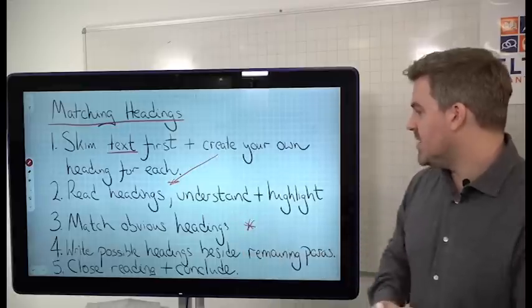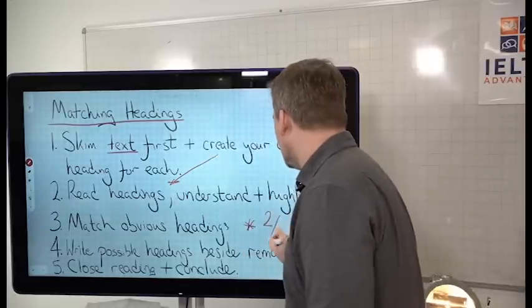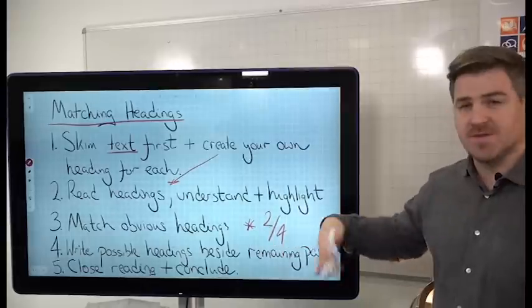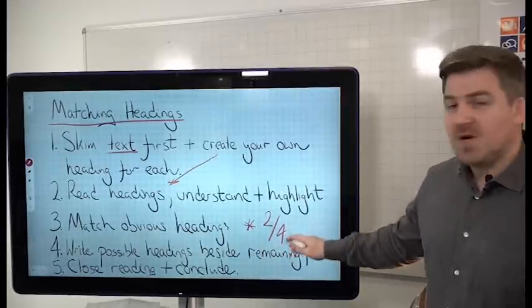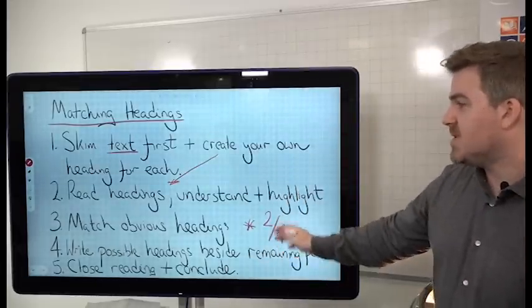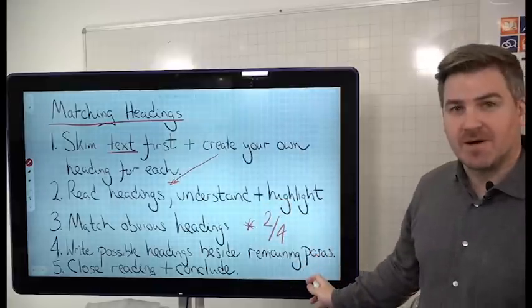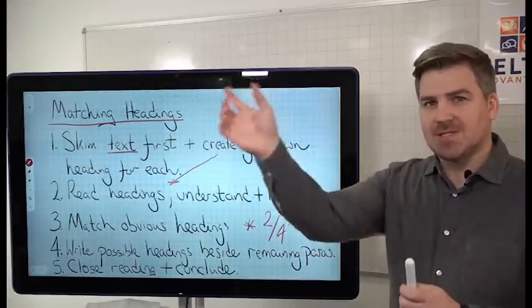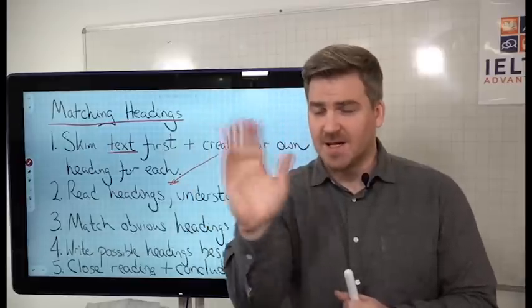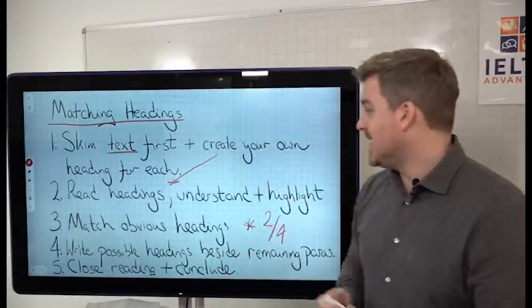So let's say we have answered two out of the four options, and we're left with two other options. The two options that we're unsure about, we're not 100% about, write possible headings beside the remaining paragraphs. All right, so try and match those up and look at the paragraph and look at the headings, and then you'll be able to look at in detail.